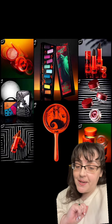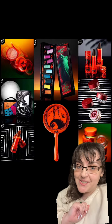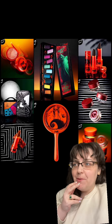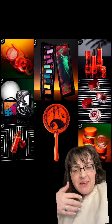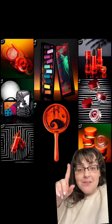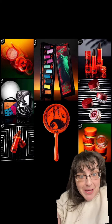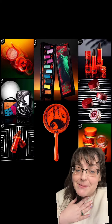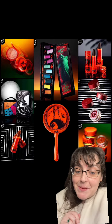Melt Cosmetics had been hinting that they were doing a collaboration with Disney, and I was kind of thinking to myself, Disney? That seems a bit weird because Melt doesn't really strike me as the princessy type thing. But when I saw that this is what they were doing, a collaboration with Nightmare Before Christmas, I was like, this makes sense. This is the Melt Cosmetics that I know.